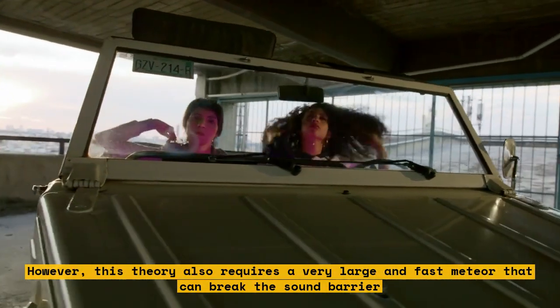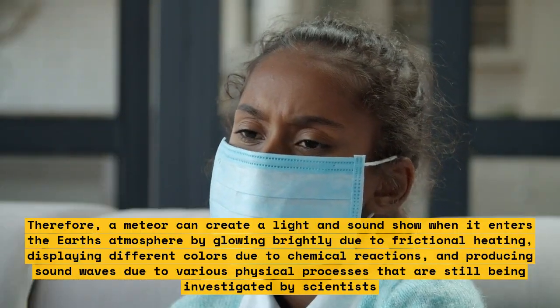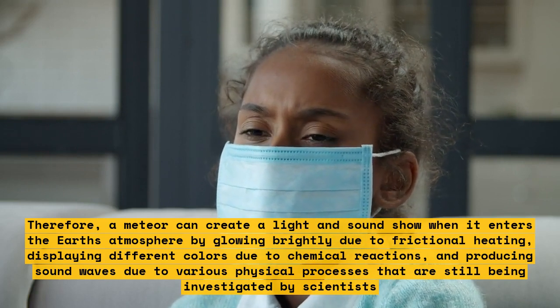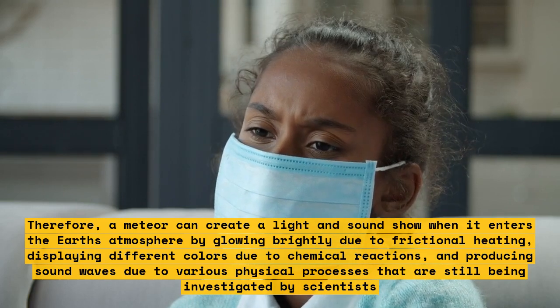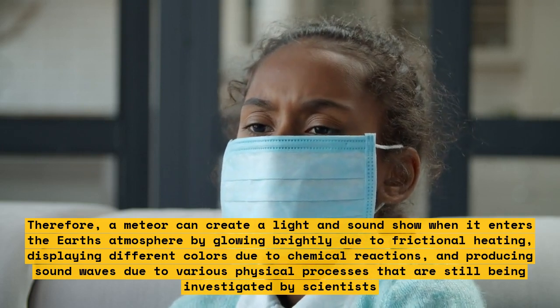Therefore, a meteor can create a light and sound show when it enters the Earth's atmosphere by glowing brightly due to frictional heating, displaying different colors due to chemical reactions, and producing sound waves due to various physical processes that are still being investigated by scientists.